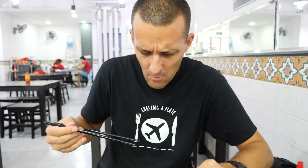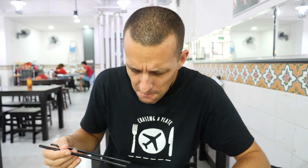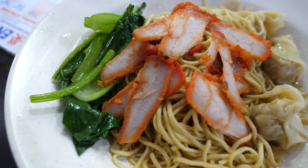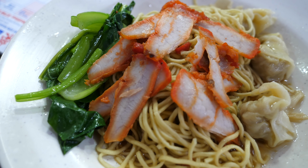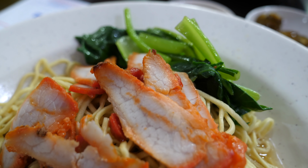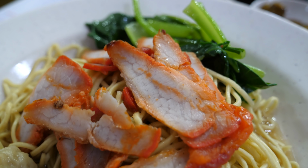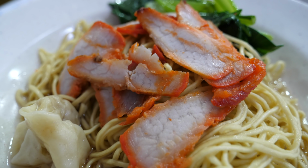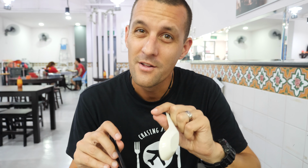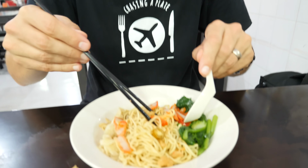Oh, wow. Oh, there's a lot of flavor. That pork lard is really giving the dish a lot of flavor, and the char siu is nice and sweet, and it's really fine bits, and it's quite a nice dry char siu, so it's not covered in big fatty bits or anything like that. It's just beautifully thinly sliced and quite dry. Oh, that is really, really good.